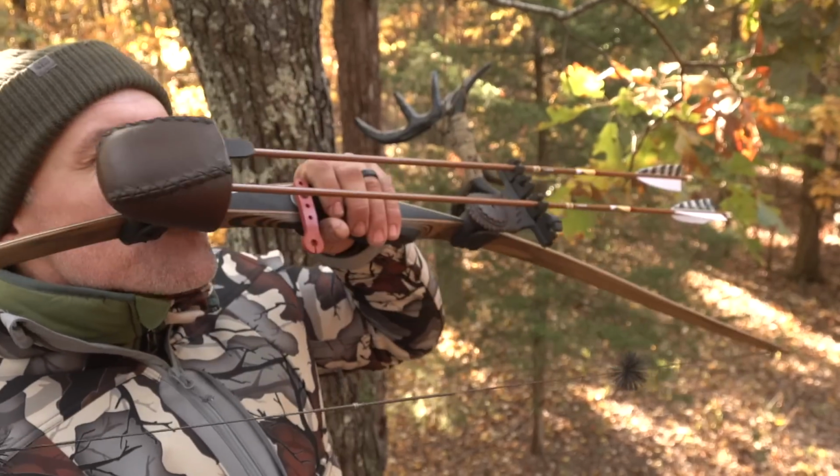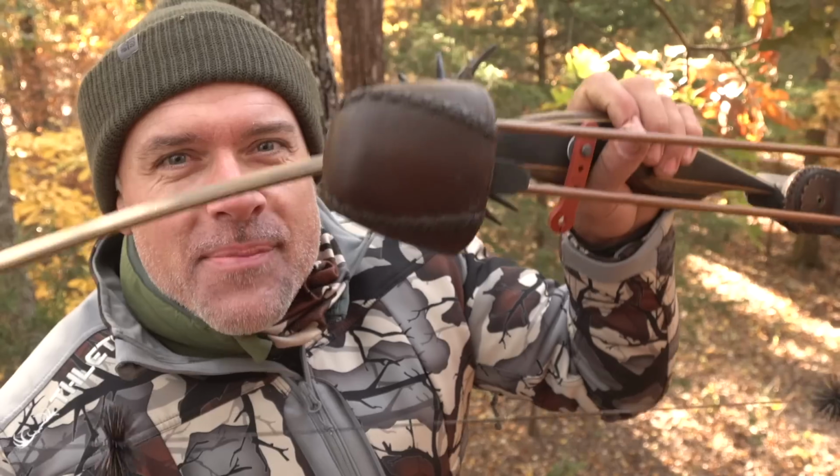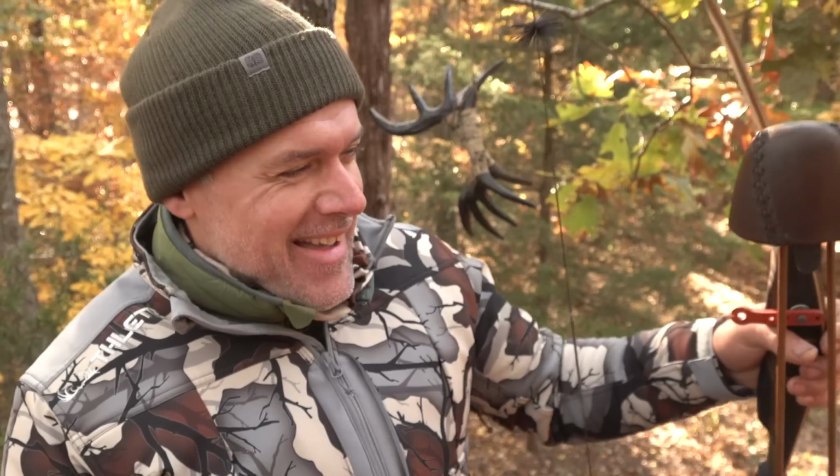The chunk of my arrow hanging out his backside was just coated with blood, dude. Robert. That's a 43-pound bow, guys. 43-pound bow with a 550 grain arrow.